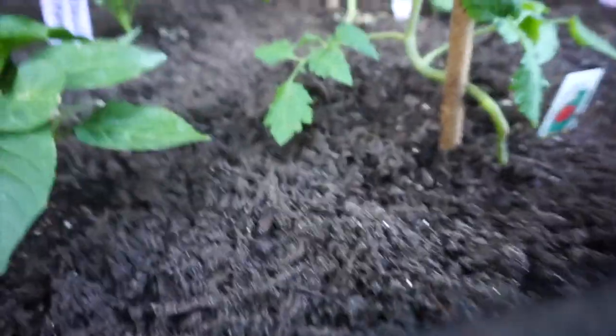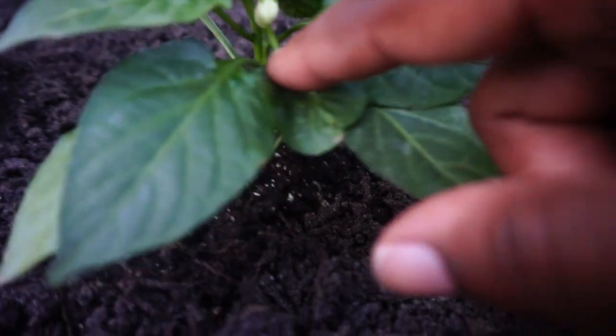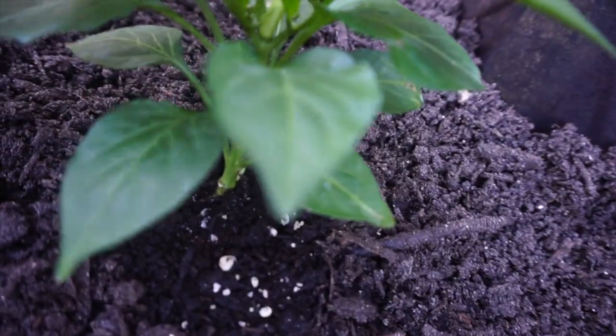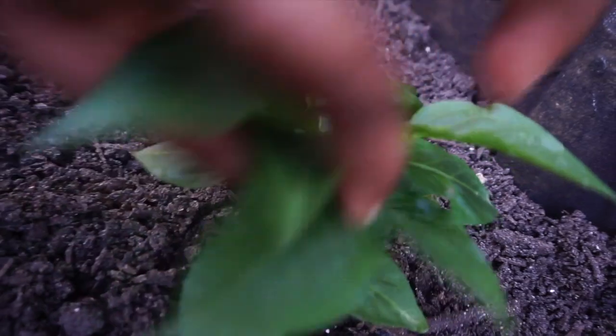But, and I don't see any more. Oh, there's one right here that's about to bud, it looks like. So this is what they look like right before they bud. This little one right here. And so hopefully it'll get pollinated and it'll start a pepper. That'll be dope. We'll have two peppers. This one doesn't have another little pollinating thing on it yet. So hopefully it'll get one, but I see two of them growing. So hopefully it'll grow.